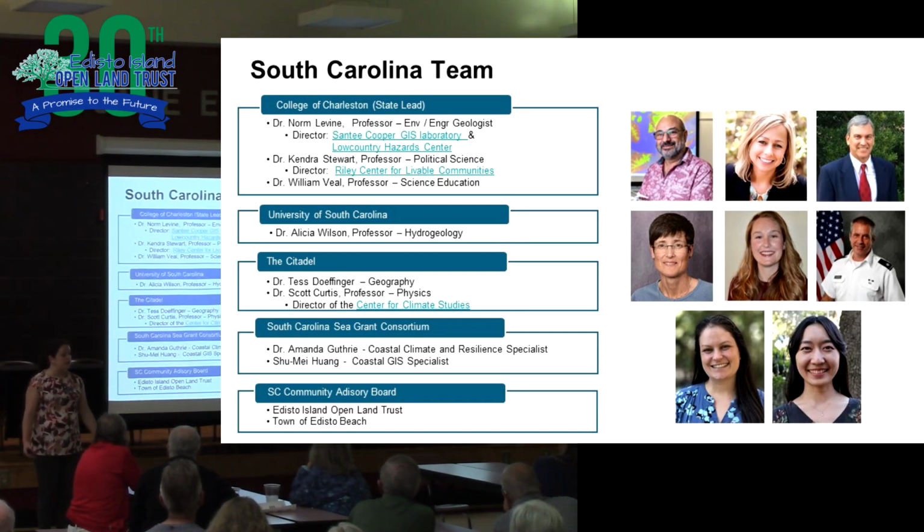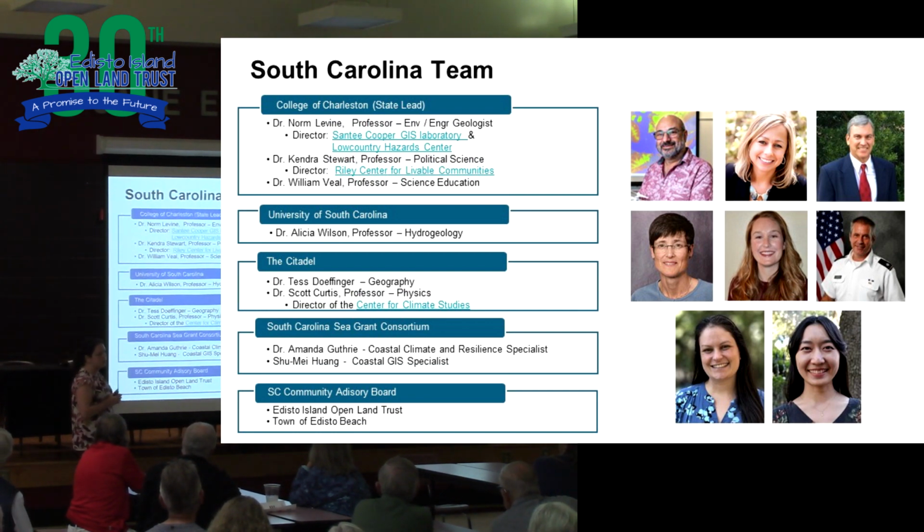We also work in collaboration with others. As you said, we want to be community informed. The Land Trust is on our community advisory board, along with others from the town of Edisto Beach. We're working to expand that to include emergency managers, as a big concern for the area is also flooding. And what does it mean for the road, one way in, one way out?